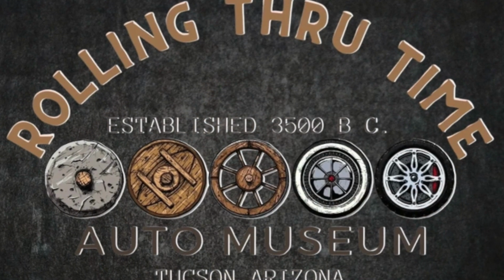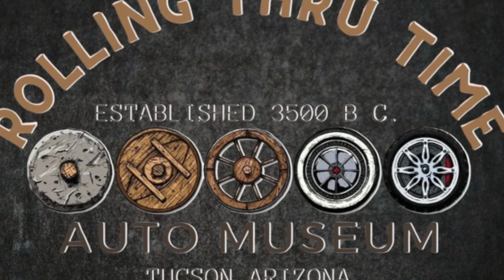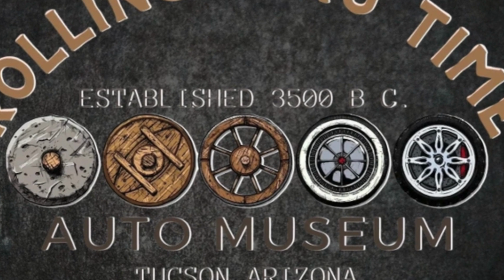Today I'm taking a trip down to Tucson to see my dad. We're going to take a trip out to some place that we've never been to before. If you are an auto buff and you like vintage cars, there's a place in Tucson that opened just recently called Rolling Through Time. I'm going to take my dad out and see it, and I think he'll really enjoy it. I will too. If you're an auto buff, you'll really get into it. So here we go. We're heading down to Tucson.